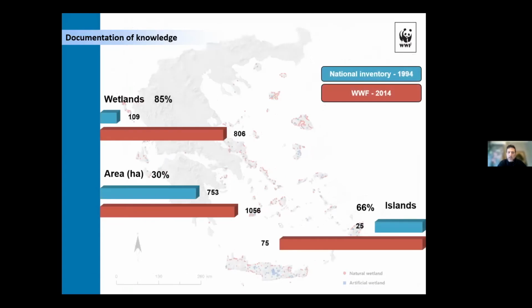I forgot to say that we inventoried wetlands above 0.1 hectares. Not riverine systems, but estuaries also, both artificial and natural. So comparing WWF inventories to previous knowledge that we had for the island of Greece, we discovered 8 times more wetlands through this process than already existed in the National Inventory of 1994. And the 30% more area on 75 islands.